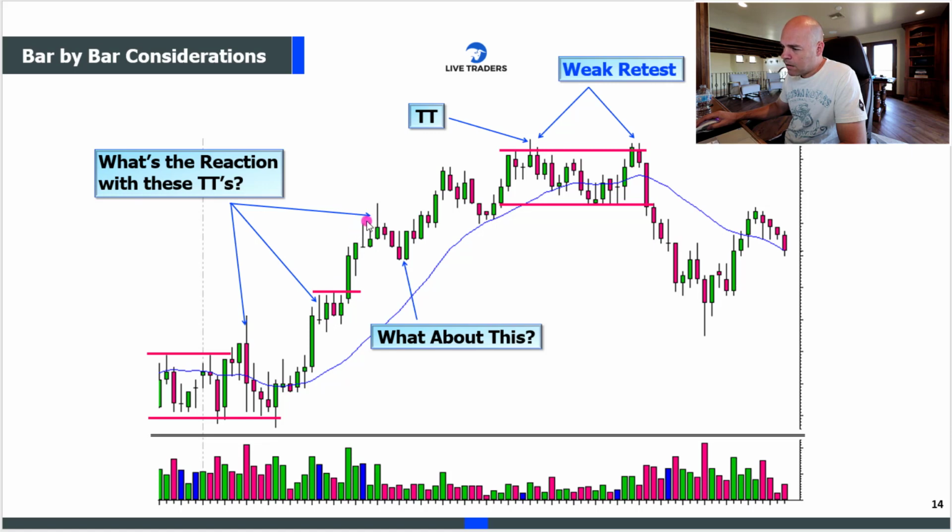What's the sign here? Sellers, sellers, sellers. And what happens after the topping tail? You get a pullback. But notice here, what about this? All right. Topping tail, not good, right? Not good. Gets completely engulfed by a green bar. That is a very, very bullish sign, right?